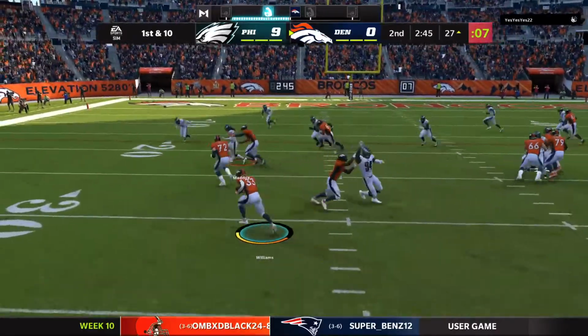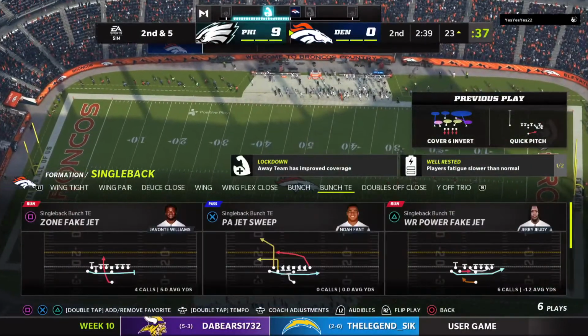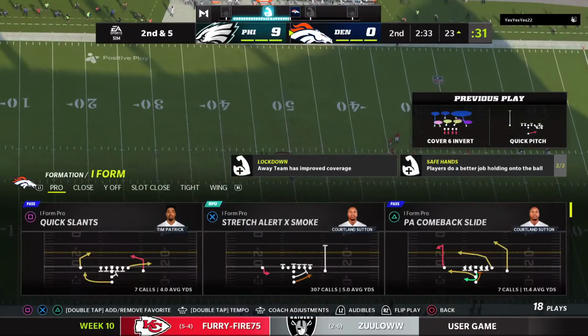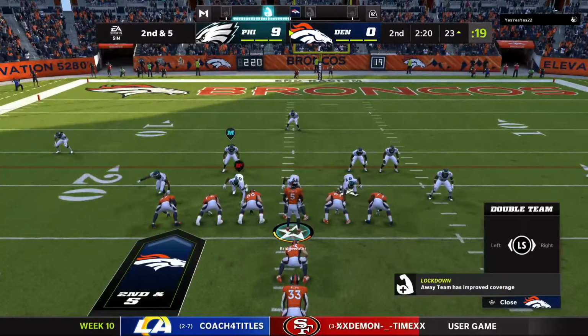On first down, Williams. And he'll go down here right around the 23-yard line. It was T.J. Edwards who brought him down. He was hoping to get to the edge, but they did a really nice job of forcing him back inside. That's excellent fundamental defensive football. Don't let them outside where they can really shred your defense.